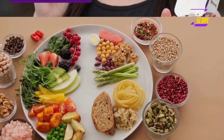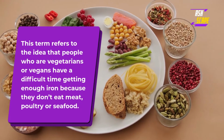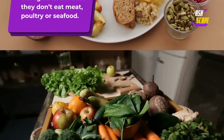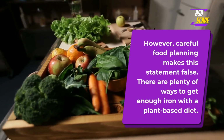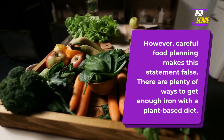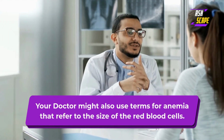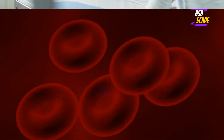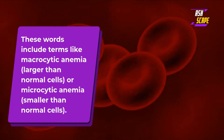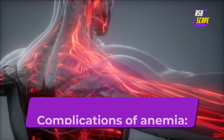Vegetarian or vegan anemia. This term refers to the idea that people who are vegetarians or vegans have a difficult time getting enough iron because they don't eat meat, poultry or seafood. However, careful food planning makes this statement false. There are plenty of ways to get enough iron with a plant-based diet. Your doctor might also use terms for anemia that refer to the size of the red blood cells. These words include terms like macrocytic anemia, larger than normal cells, or microcytic anemia, smaller than normal cells.